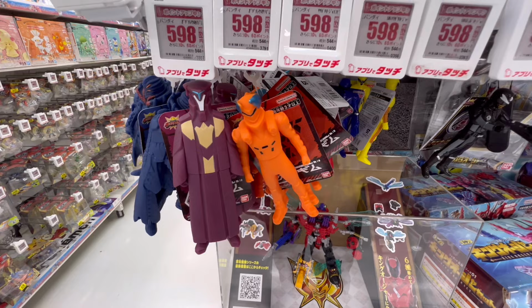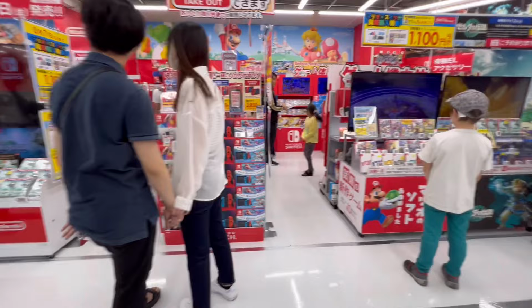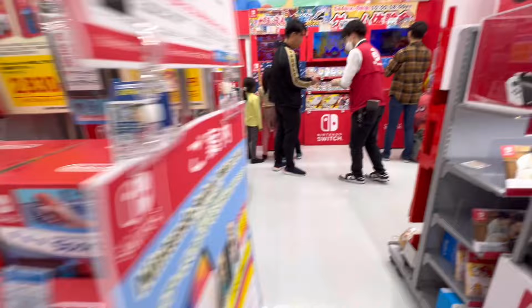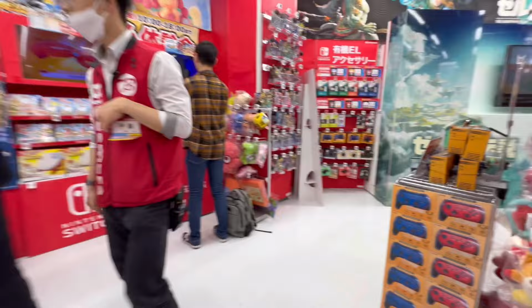$5.90, get this plastic figure. I wish I knew the story. Not really in English. Nintendo Switch is sold here. Kids having a tantrum. Nintendo Switch $379. Cool. Here. Wow, Kirby, $9.90.